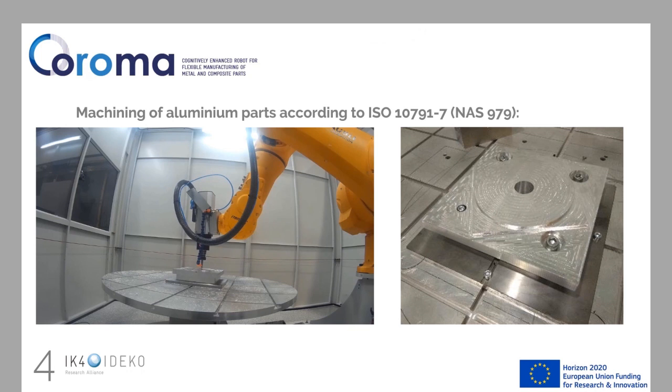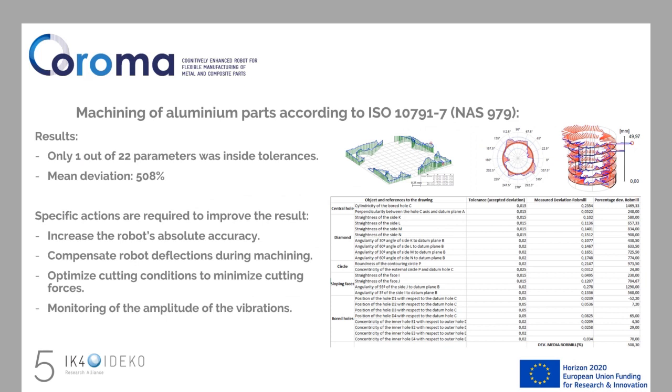This is the part that was machined with the robot, and a coordinate measuring machine was used to analyze the geometry of the machined part. As expected, the results were out of the admitted tolerances for a machine tool. Only 1 out of 22 parameters was inside the tolerance, and the mean deviation was 500%, which is very significant. The test proves that it is not possible to use a right-out-of-the-box robot with cutting conditions coming from the machine tool industry and obtain acceptable quality parts. It's clear that specific actions are required to improve the performance of robotic machining.